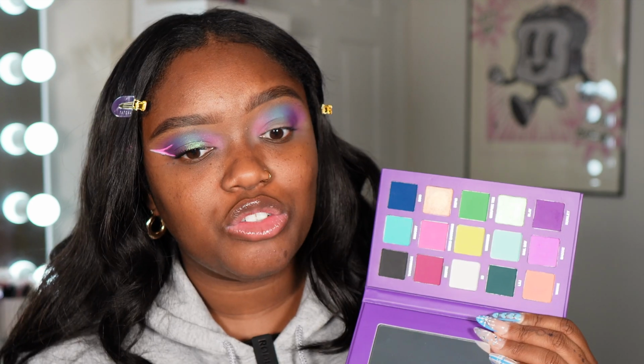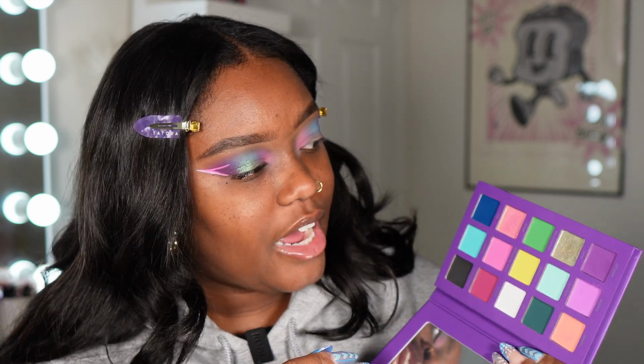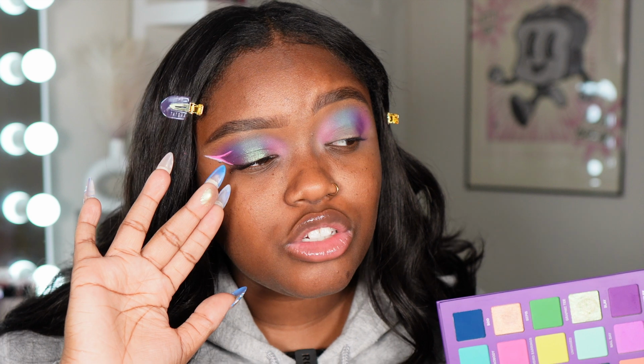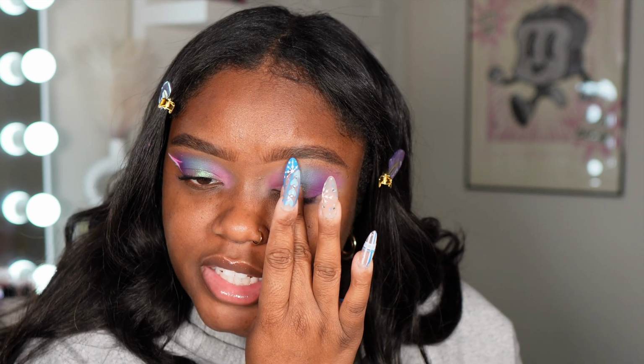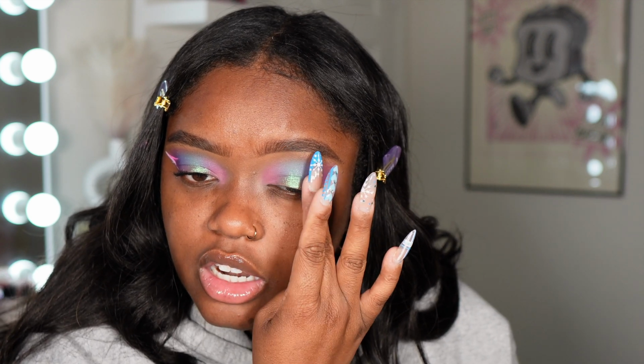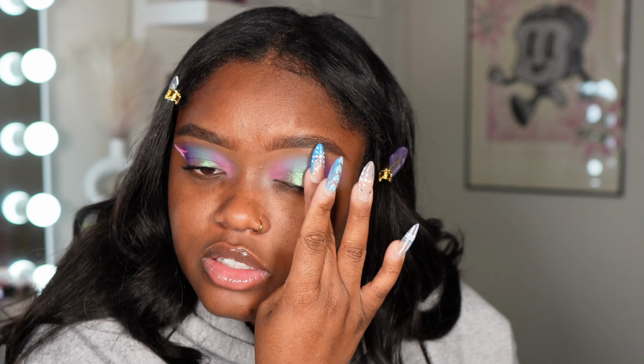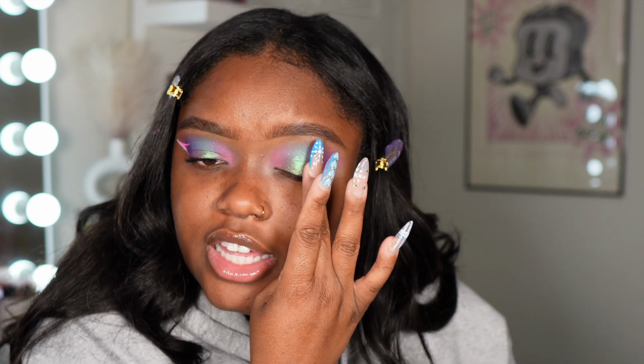This palette only has 2 shimmers. So the shimmer that I went in with is this one called Slay. So pretty. And I'm basically just focusing this color right in the center of the lid. And I'm just lightly tapping.